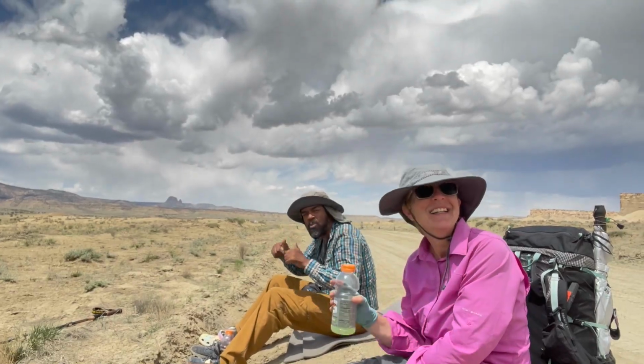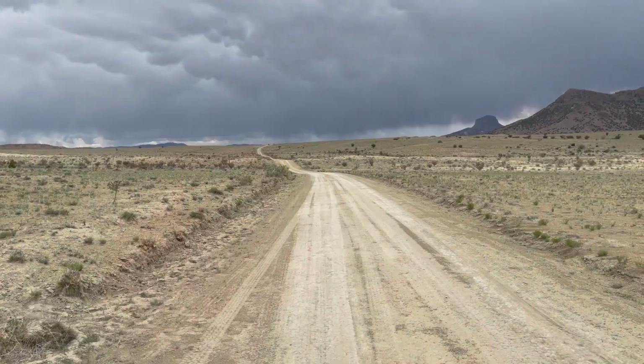Trail magic, pizza, beer. Check it. Thanks, Michelle. Oh, no worries. Thanks, Michelle. Aww. So you guys are going to be in Cuba Wednesday morning? Is that the plan? There goes my wife over that hill.